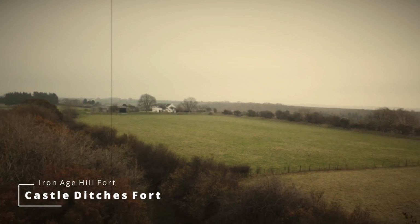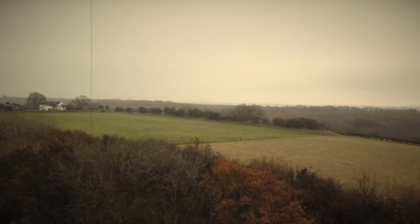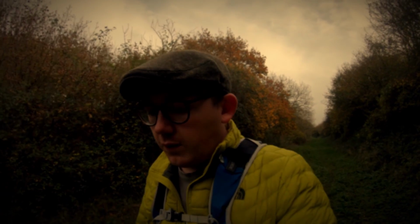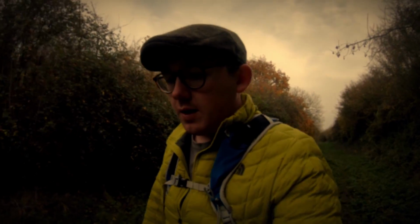But yeah, back in the Iron Age it was built, but it was also used during the English Civil War, and apparently Oliver Cromwell was actually based in this fortress for a part of that war, where he was bombarding Penmark, which is just a little bit further south from here, closer to the airport. So yeah, that's quite interesting.